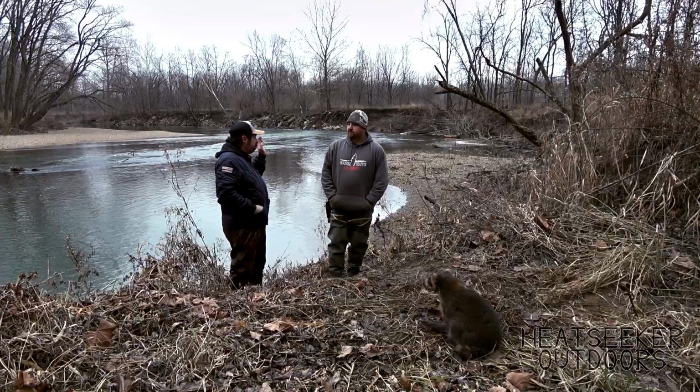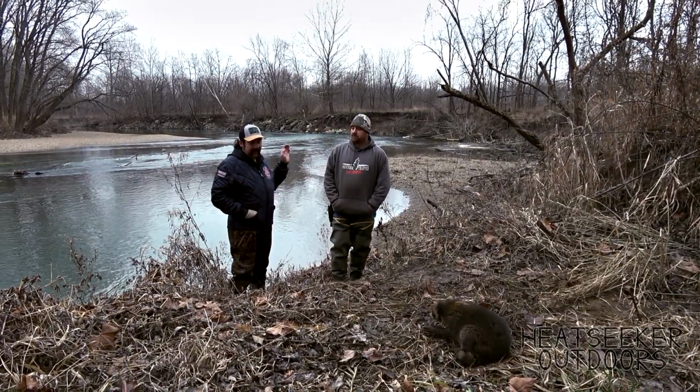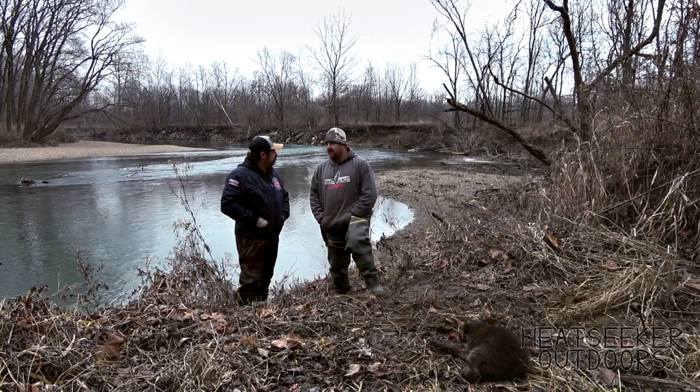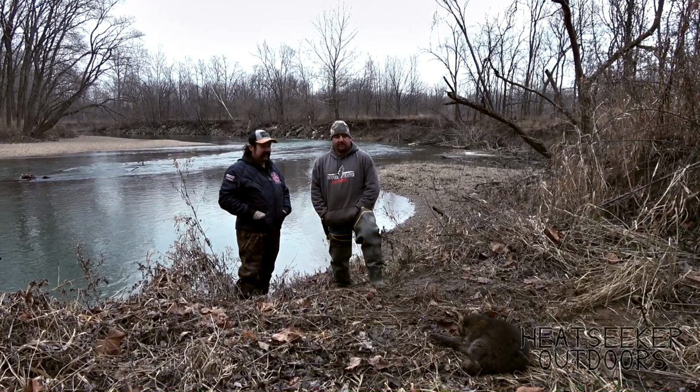Where we were trapping, our first few beavers that we caught this year, the slide where they were coming up into that corn is that deep. It's grooved 3-4 feet. You've got the top of the bank, and it's grooved at least 3 foot. They're coming up and down it every night. Ezra was standing in it, and it was over his head.